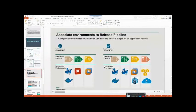So let's see how you can deliver value to your customers, or how you stay ahead of the competition. For that, if you're following an agile methodology and if DevOps is your core practice, then this is how that ties back into that.